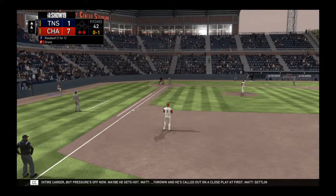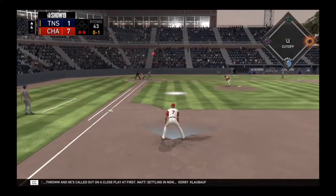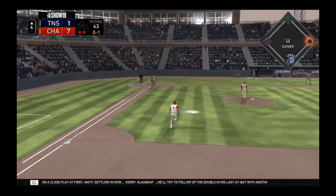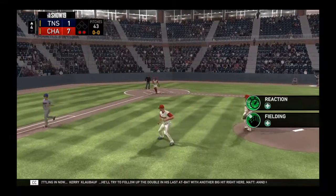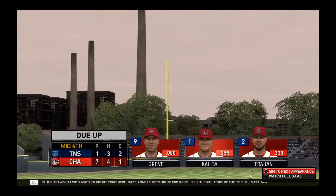Settling in now, Kerry Kloboff. He'll try to follow up the double in his last at-bat with another here. And he gets him to pop it up on the right side of the infield. Number 7 has got it, and the side is retired. Pretty painless half of the inning, all told.